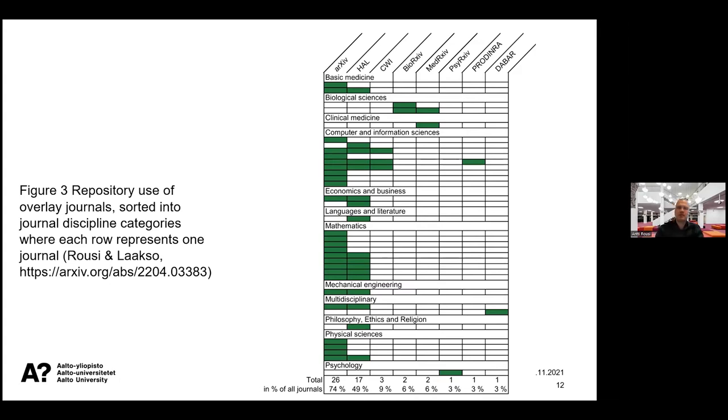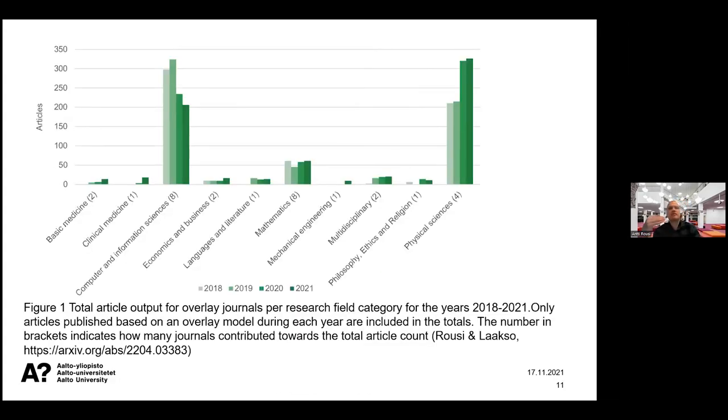I should still mention that it's quite a recent development that there are journals that use the overlay model beyond natural sciences. It started to emerge in basic medicine and medical sciences, but also in economics and business and other fields, such as mechanical engineering.